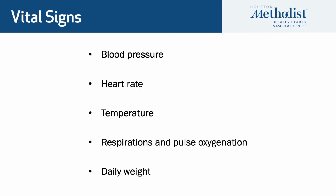As you progress to discharge, your vital signs will be measured every 4 hours or as needed. To meet your goal, your vitals must be stable or controlled with medication. We will monitor your blood pressure, heart rate, temperature, respirations, and pulse oxygenation, as well as your daily weight.